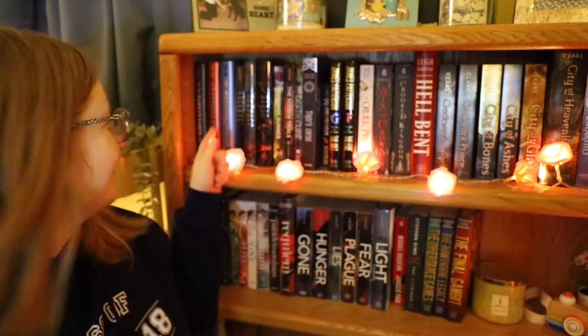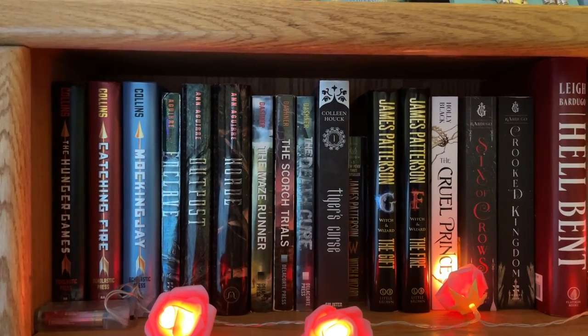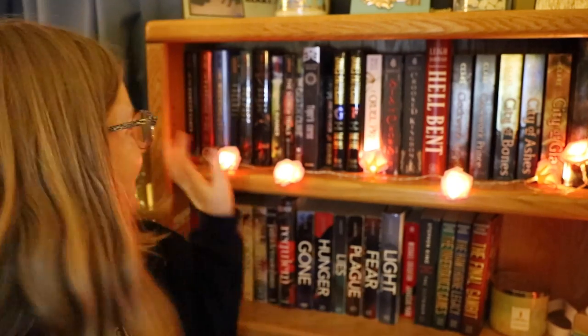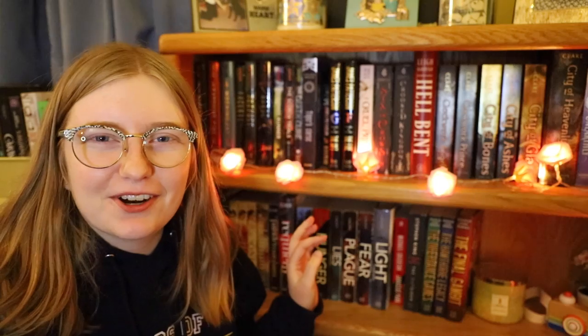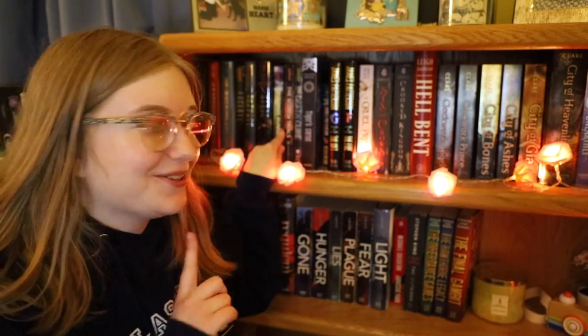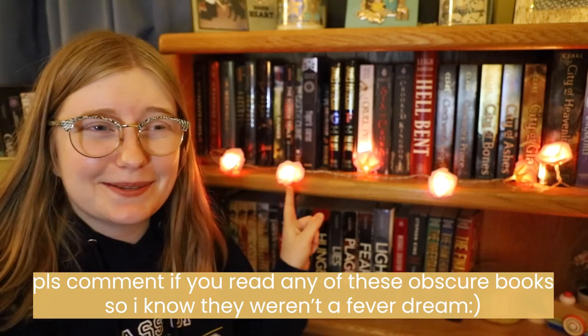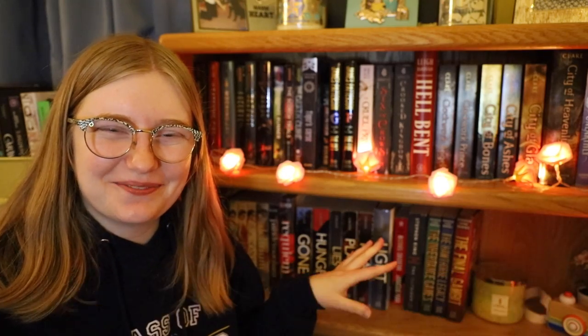Up here we have the Hunger Games series and then Enclave series, which I honestly can't really remember what it's about, but I think it's also a dystopian world. This was the dystopian era where there's monsters and people have to live underground and stuff. I should really reread it. Then we have The Maze Runner, which I also really want to reread. I have The Tiger's Curse, which was a really fun series, but it's basically about these brothers that can turn into tigers, and it's like a love triangle. We don't need to unpack that.